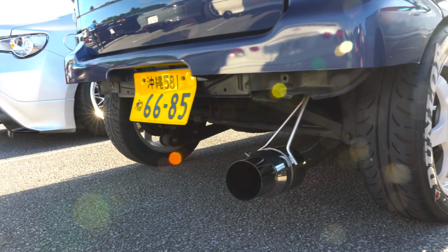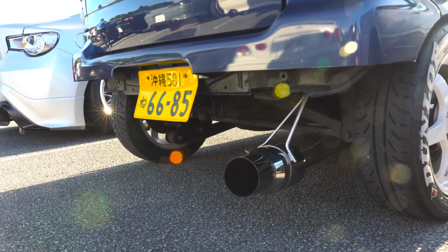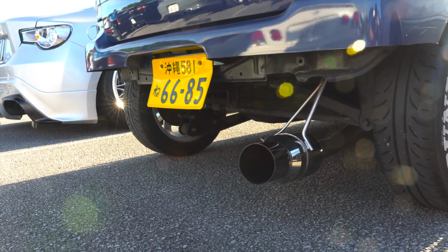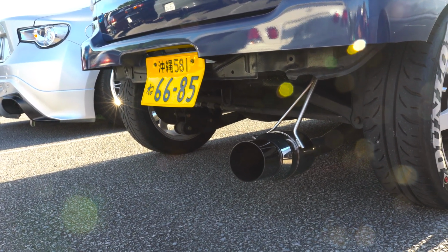I actually see this in a lot of Toge, more performance-oriented cars. They'll actually remove the rear bumper. I think for many people it's just a style, but like most things, I think it started functional.